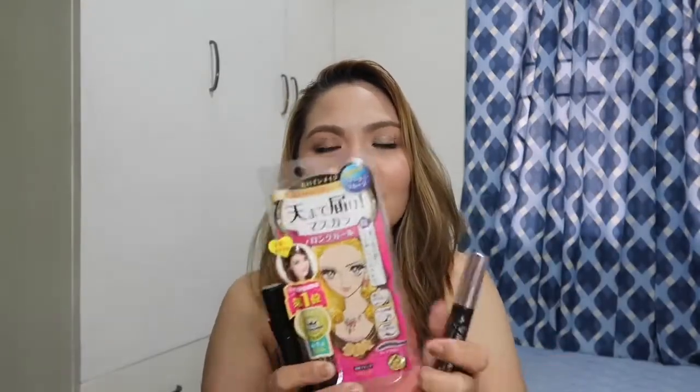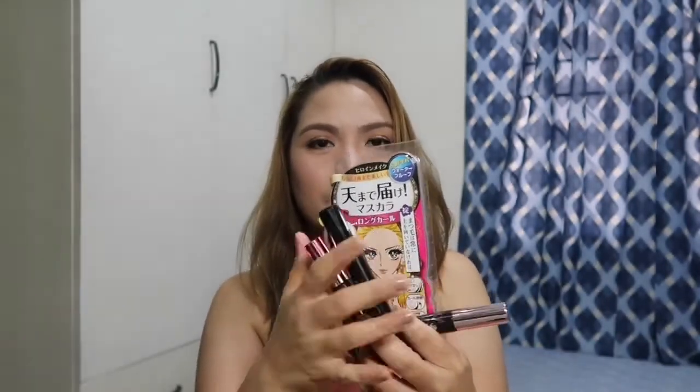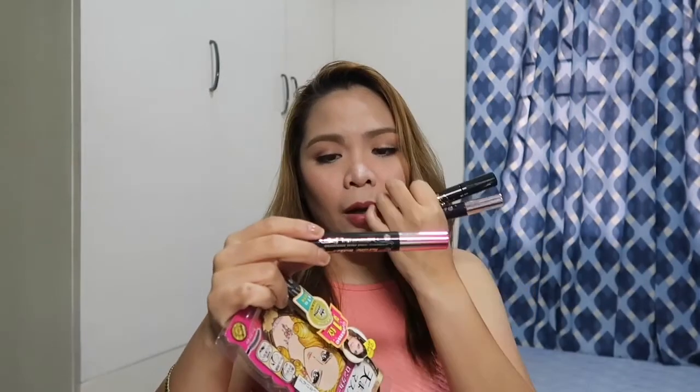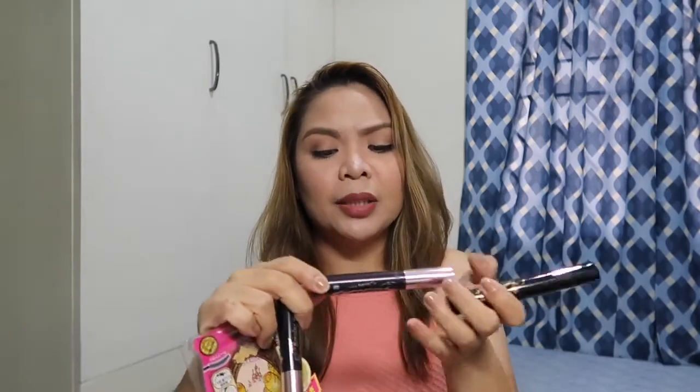So this one is my Holy Grail mascara. I have 4 and I'm already using 2. One of them was given to me by my best friend. Thanks, Ray. And this is the packaging. The other three I bought in Hong Kong, and I took out the packaging but haven't used them yet. They are Heroin Make Volume and Curl Mascara. This one is Heroin Make Long and Curl Mascara.